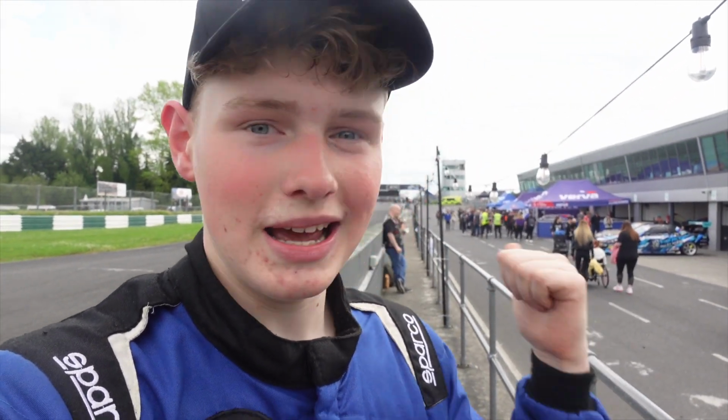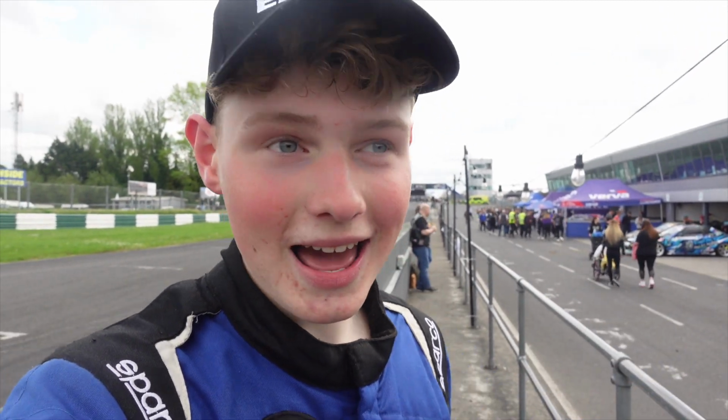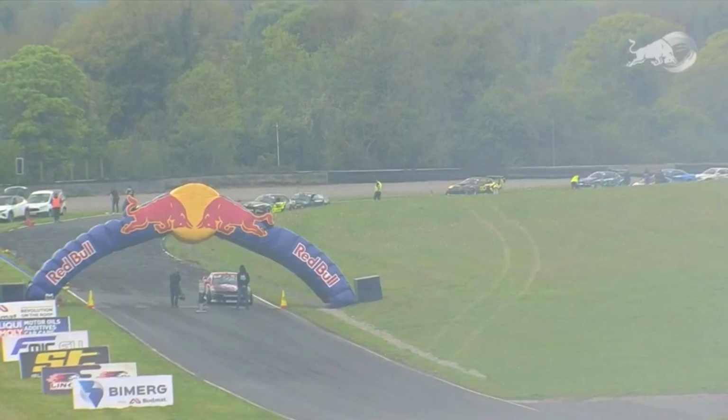I'm feeling pretty confident. So we're at the end of qualifying, so we'll watch a few runs and then jump in the car. And yeah, let's see what happens. I'm super excited. I'm absolutely buzzing with how the runs have been going. So let's get on the track and qualify. We go back on the start line.